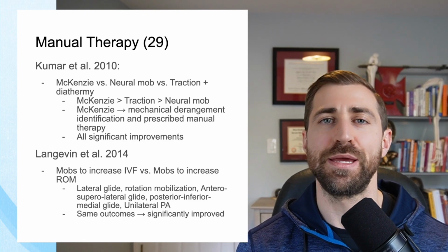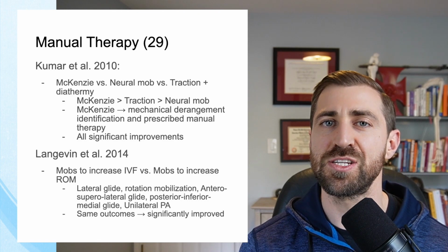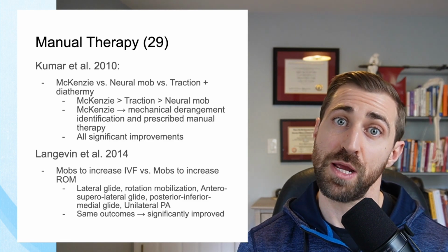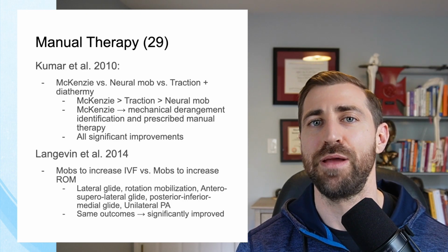And they found the same exact outcome, which at least to me shows that when someone has a cervical radiculopathy, we don't need to give mobilizations just to open up that intervertebral foramen. We can just focus on range of motion in the entire neck and have the same outcome.